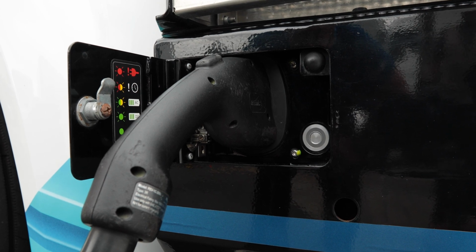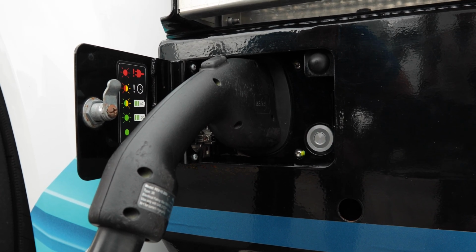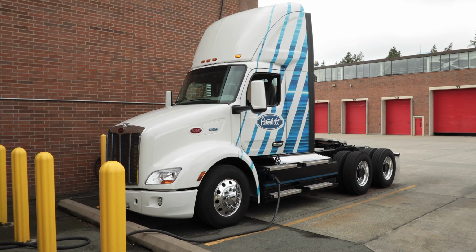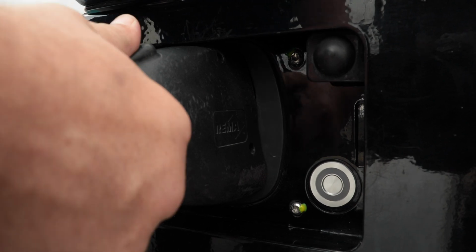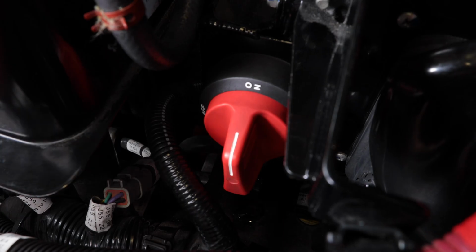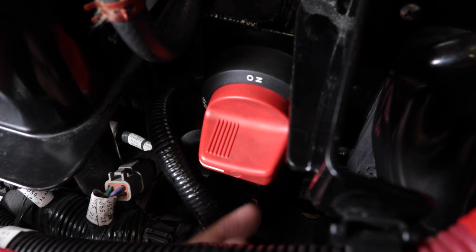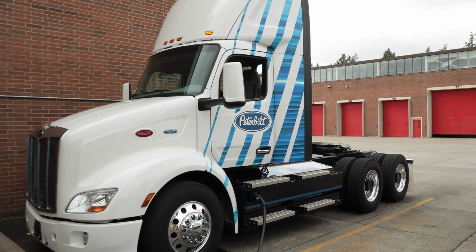There may be a small delay between the time the truck is plugged into the charger and when the truck begins charging. If charging does not begin after a small delay, usually less than a minute, restart the sequence by first unplugging the charge cable and then turning off the low voltage disconnect and then back on before attempting again. Wait at least 1 minute before attempting to charge again.